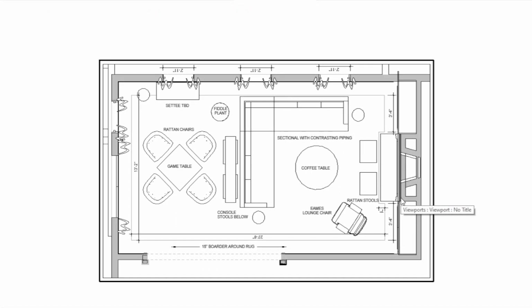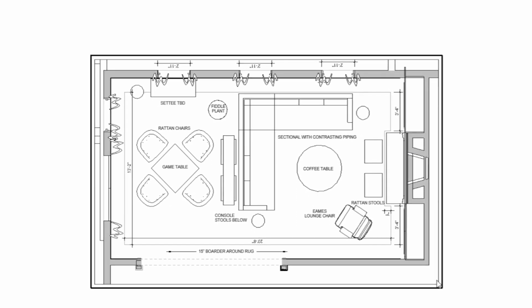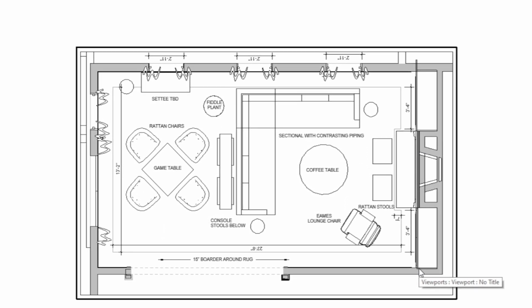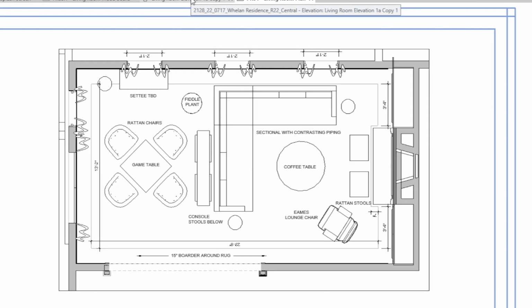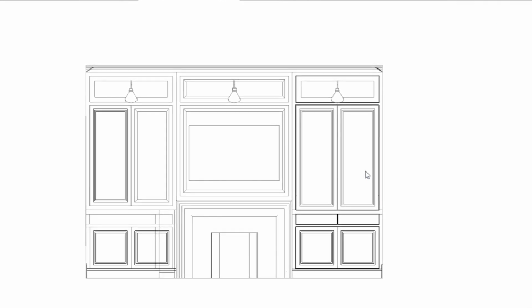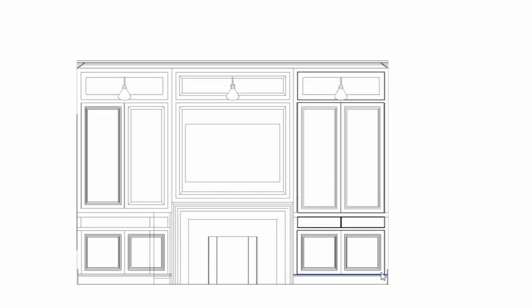But I really didn't like the current built-ins, so I started thinking about different ways that we could do the built-ins and still give them enough storage for all their arts and crafts and games and stuff they already had in the space. So when I looked at the built-ins, I thought it would be pretty to redo them and not do so much open shelving, and instead to hide all of their stuff and create drawers and cabinets, which you can see here. So I drew an elevation.